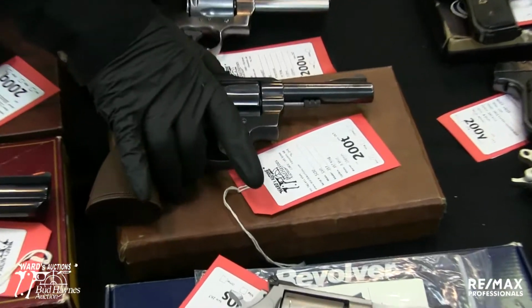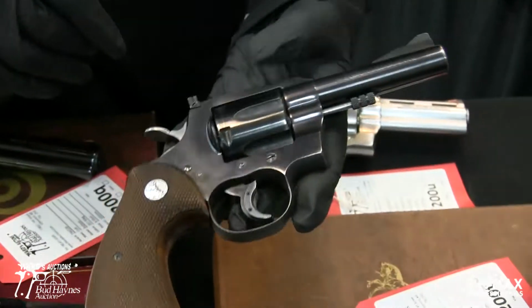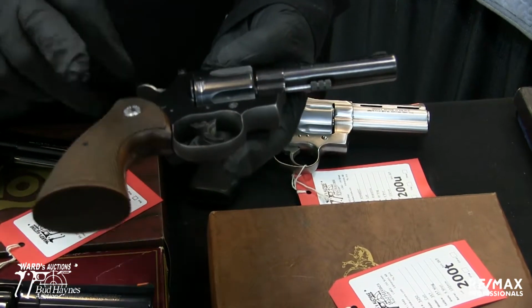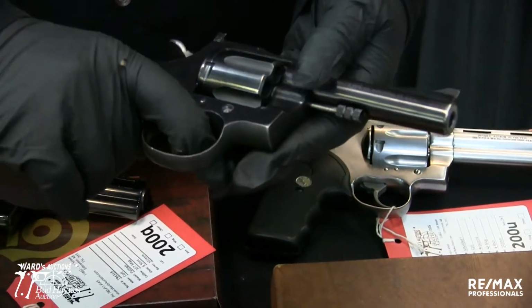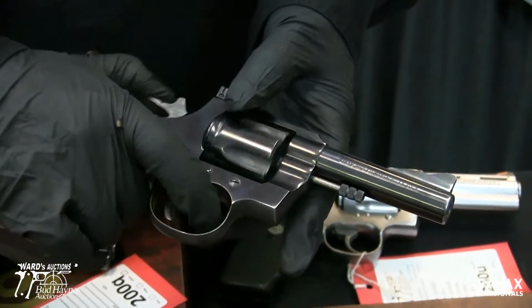On the Colt 357, the model is 357, and the caliber is of course 357. Big, huge blade front, and then an adjustable rear sight. Wooden checkered grips. This one's got the trigger add-on, the extra wide trigger, which I kind of like. I think you get a much more accurate shot out of it. You're indexing, snug.